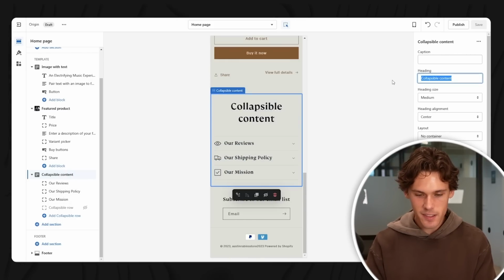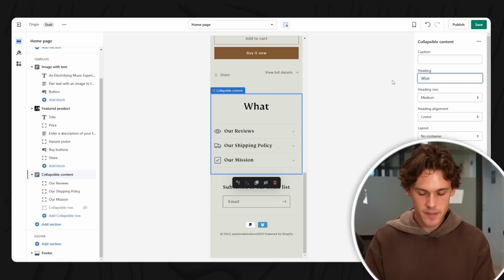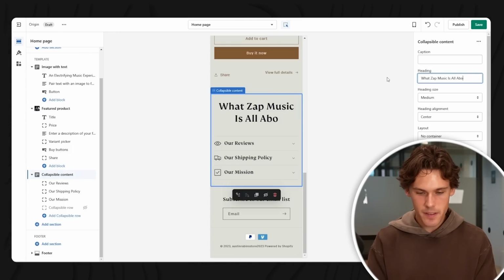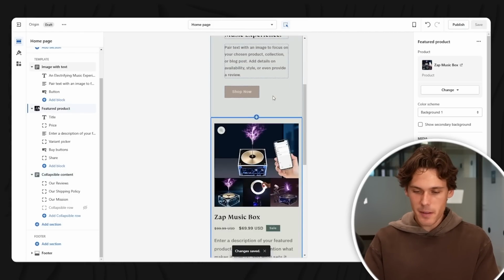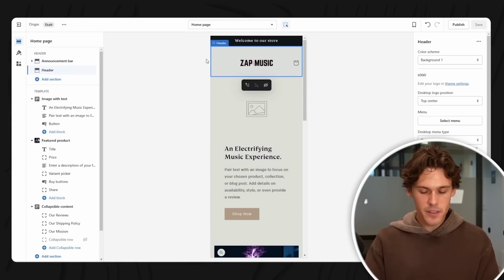So we're gonna want to actually change this from, obviously, collapsible content to what Zap Music is all about. Go ahead and hit save. We're not done with this yet. I just want to show you the couple updates that I made. I didn't want to bore you while walking through all of them, but I do want to start changing some of the coloring on this website.